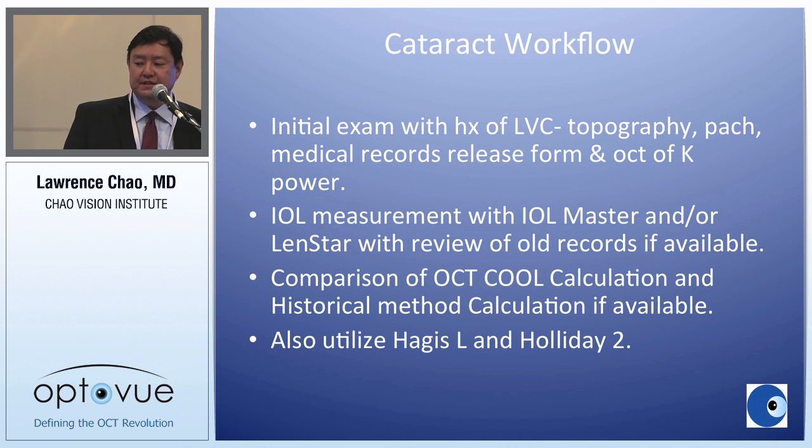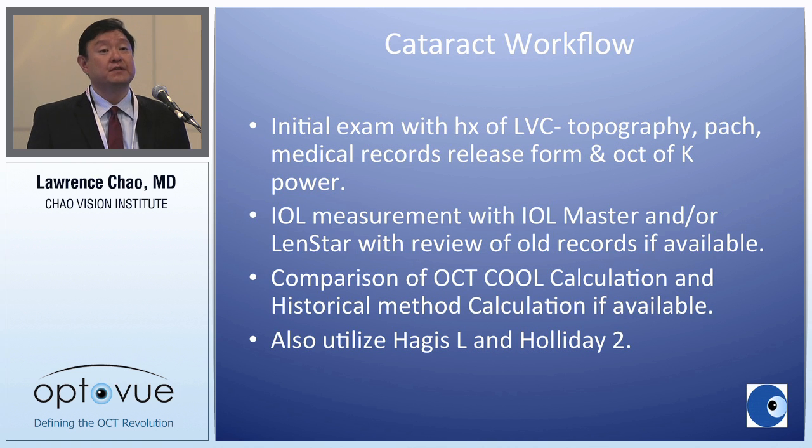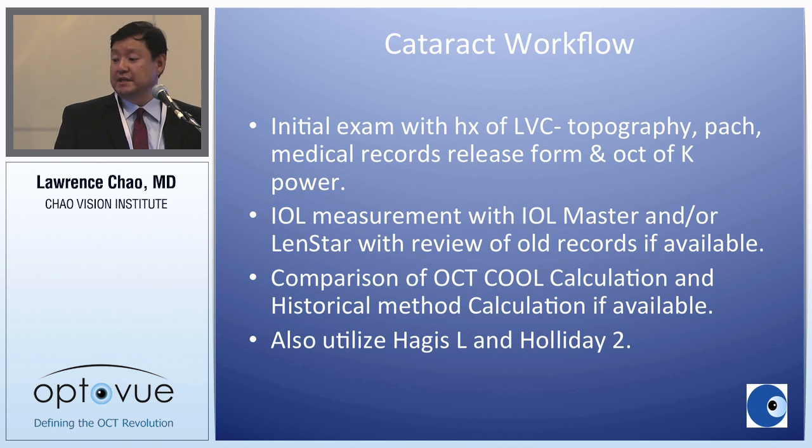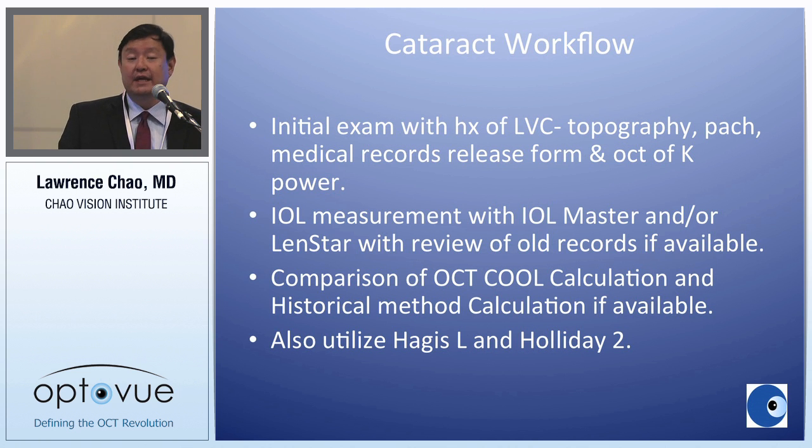How we do this in our office is on the first consultation for cataract, we verify a history of laser vision correction, and we perform a pachymetry, a topography, and at that very time, we give a patient a medical release form to try to obtain those old medical records. This seems to be the most delaying part of this whole process. And we do the OCT measurements for corneal power. On the second exam, when they come back for IOL measurement, we'll do an IOLMaster and or LenStar. And we'll also try to review those old records if they're available.